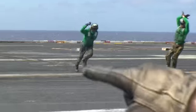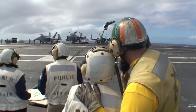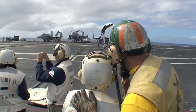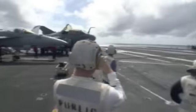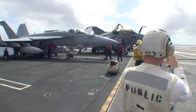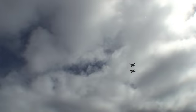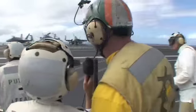Now you can see on this jet over here, number 306, the small round intake. And on this one, big square intakes under the wings, kind of hidden by the ladder, but you can see it's big and square, like this one right here. Big square intake, that's a Super Hornet. Round ones, that's a Prowler, EA-6B Prowler, electronic attack aircraft.